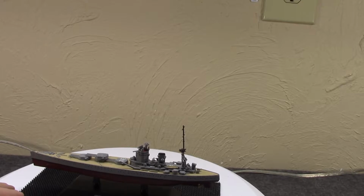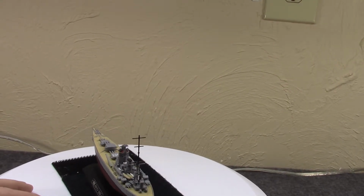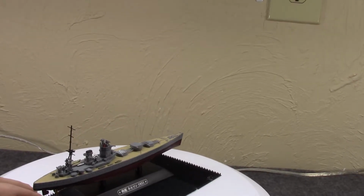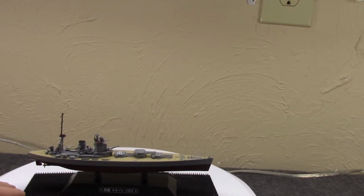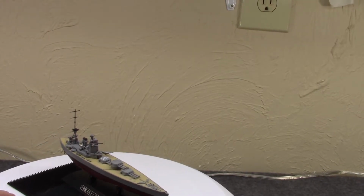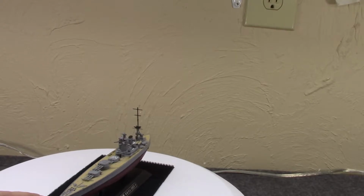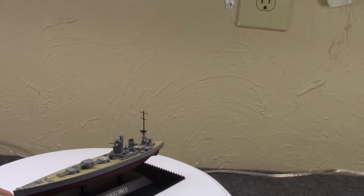Well, her overall layout is quite interesting. She is 710 feet long and displaces around 33,000 tons dry and over 37,000 tons wet, full load.